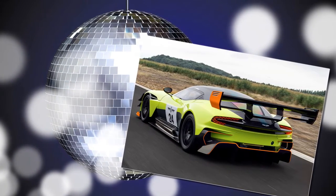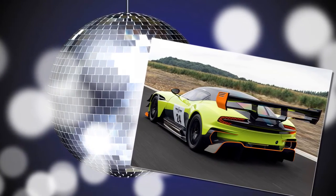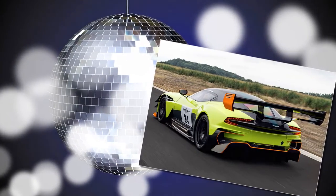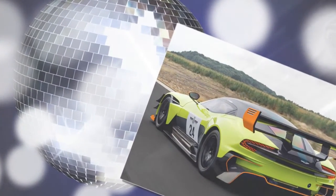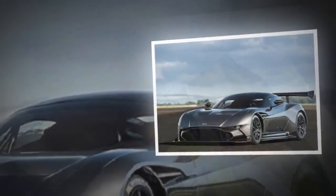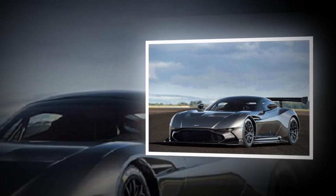Weight has also been saved with optimization of the carbon fiber layup and core form, reducing the weight of the engine cover by 5 kilograms. Changes to the rear are equally effective and even more dramatic, courtesy of a new rear wing, now of dual-plane design, rather than the original single-plane item.